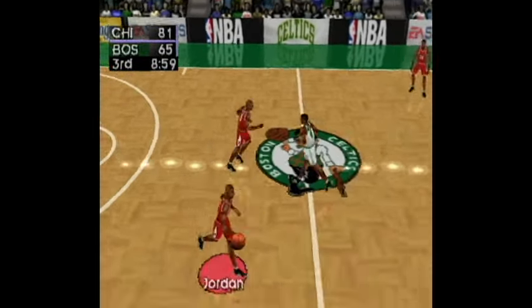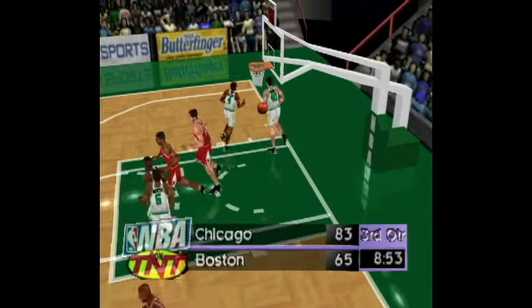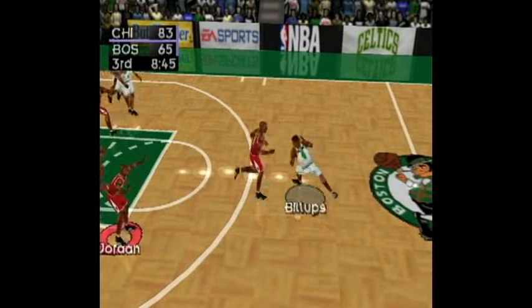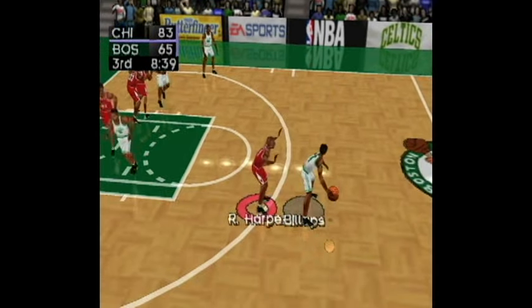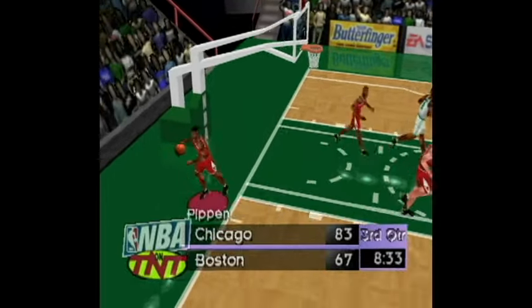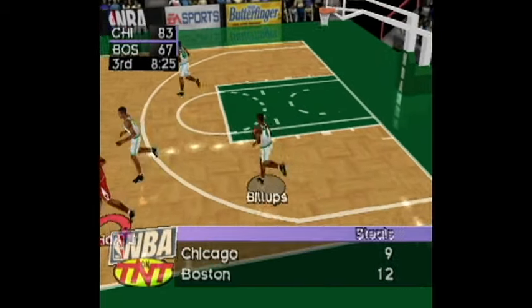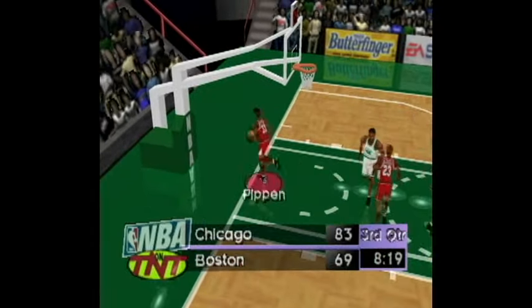Inbound pass to Harper. Pass to number 23. Fake. He squares up for the shot. Inbound pass to Billups. Billups to Knight. Mercer gets the pass. He puts up the jumper. All net. Inbound pass to number 9. Harper, number 23. Billups gets it. From center court to Walker. Puts up the jumper. That was nice.